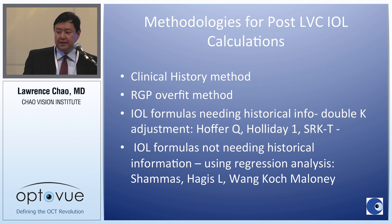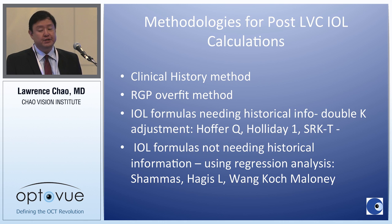Now, there are several methodologies for post-laser vision correction calculations, and probably the most common and the most cumbersome one is the clinical history method.